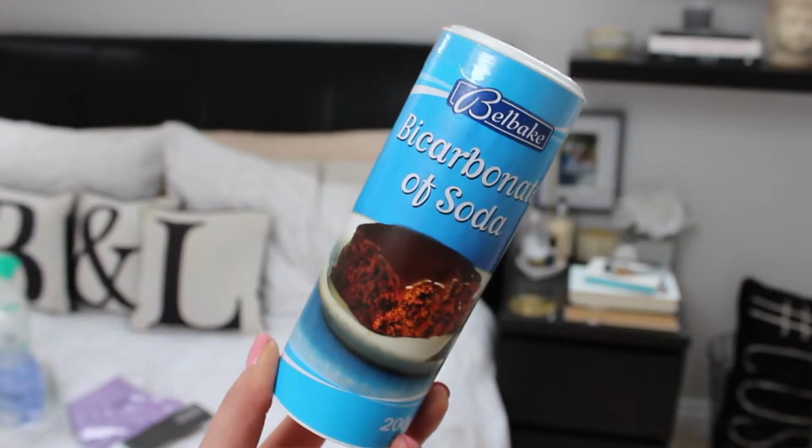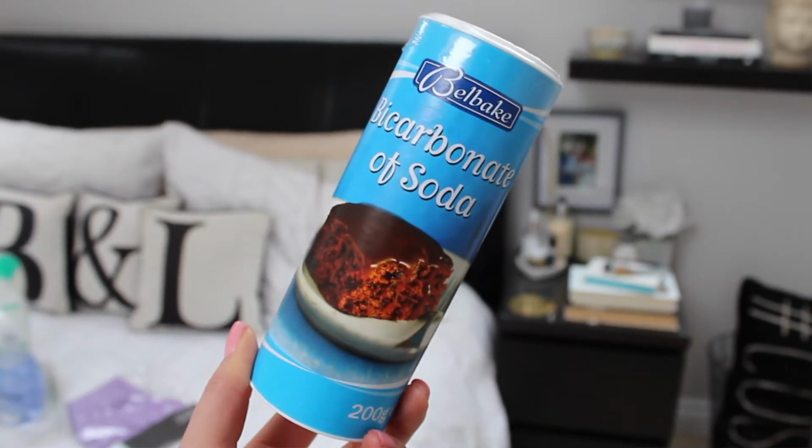But for now, I just wanted to share with you what I picked up quickly when I was out and about shopping. I've only got a few things, but I just thought I'd share them with you today. So first off, the most boring thing that I bought was some Bicarb of Soda. I always get this in Lidl. It's the cheapest bicarb I've found.